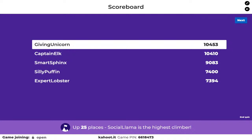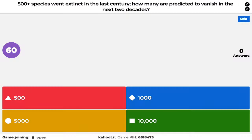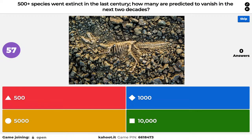Let's do another one. Thinking caps on. Here we go. 500 plus species went extinct in the last century. How many are predicted to vanish in the next 2 decades? 500, 1,000, 5,000, or 10,000 species predicted to become extinct?